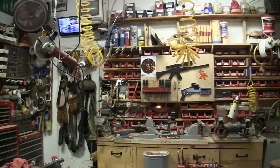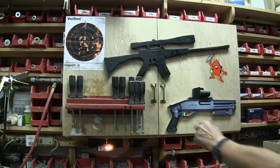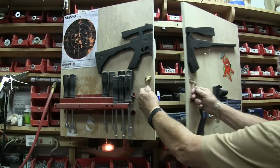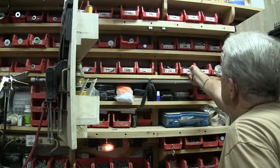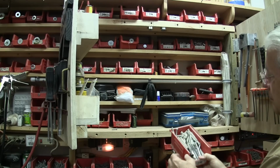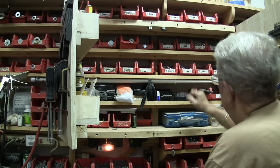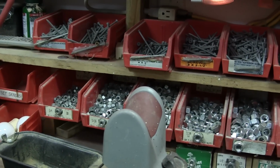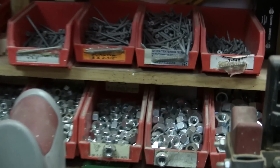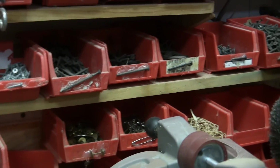Although my workshop may look like a mess, it's just like my desk. I know where everything is that's in there. I use plastic bins that hang from rails to store nuts, bolts, washers, different types of wood screws, concrete screws. Whatever I need gets stored according to size in these plastic bins.